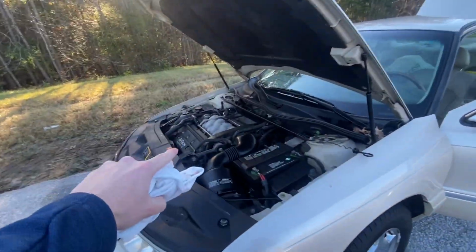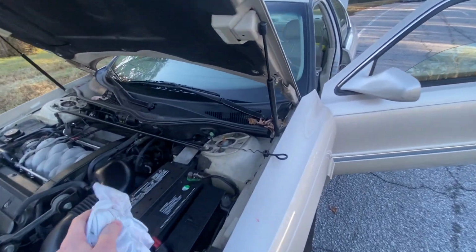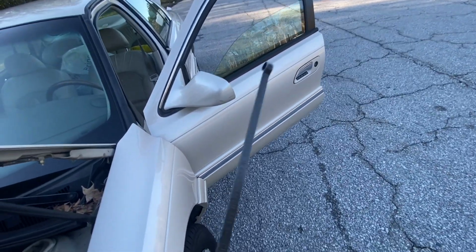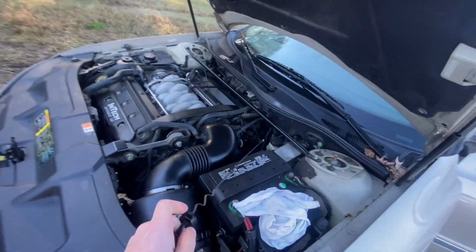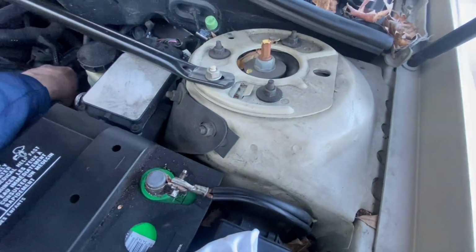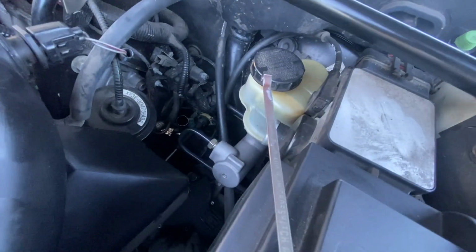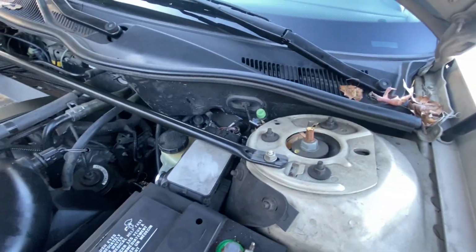So we just did our first top off on the fluid. It really probably didn't need to be done, but it was on the lower end of the dipstick there. I don't know if it'll show up very well, but it's still registered on the stick, but I want to keep it plenty full. So yeah, we topped it off. It's nice and full now on the cross hatches on the stick.